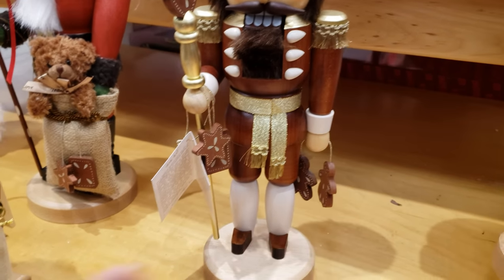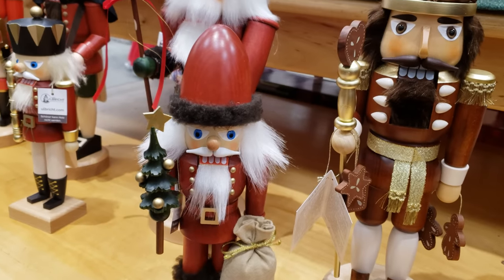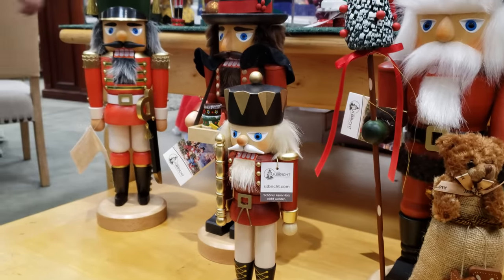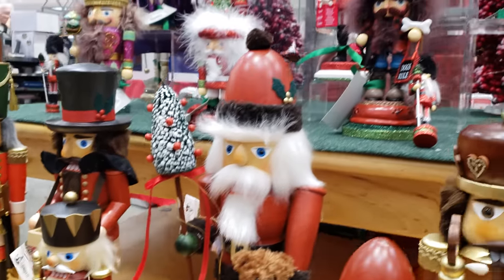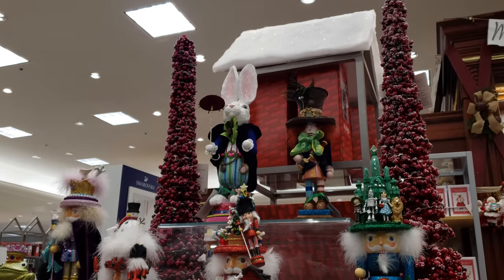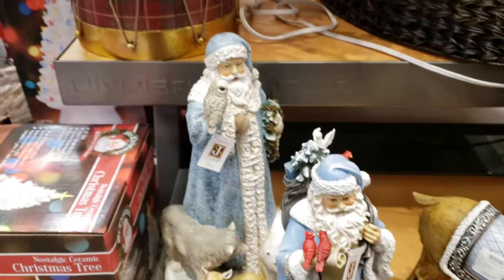He has his gingerbread cookies. We have a tiny one, and then one with the bear, and then more over there. Really, really neat, guys. If you're into Nutcrackers or collecting them, this is great. And they got the rabbit and the Mad Hatter up there. More Santa.